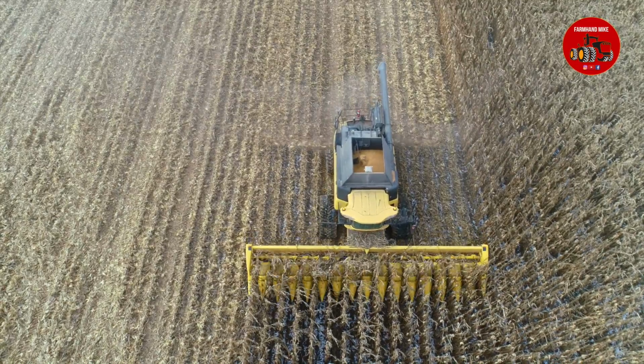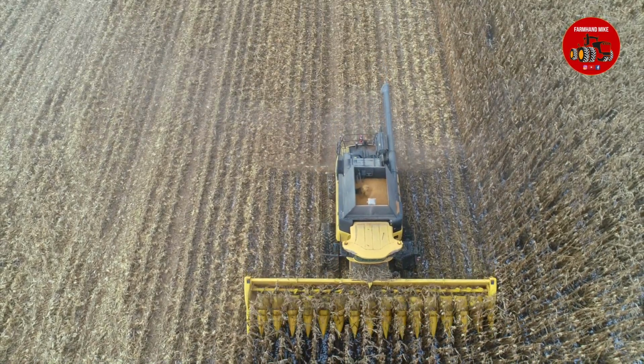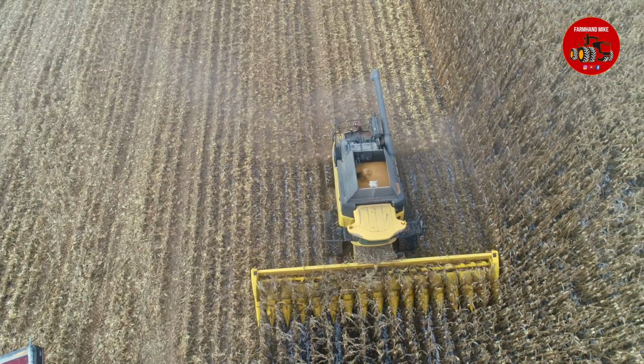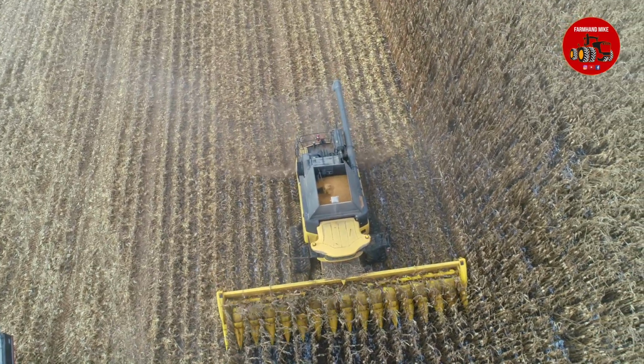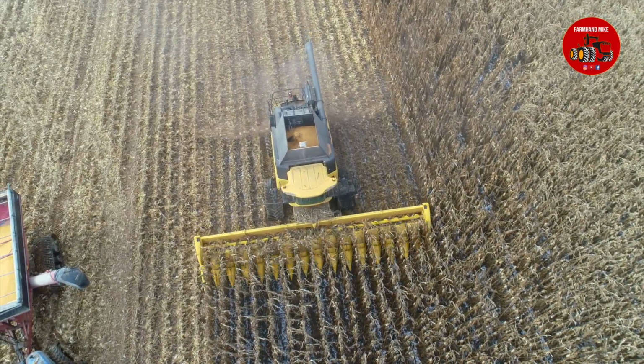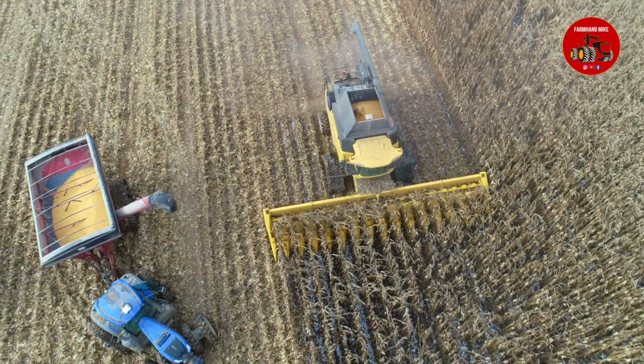Shortly after I left, they had a neighbor come over with his John Deere S680 combine to also help out finish up the harvest. And when they got down to their last few acres, the corn was down really bad, and they actually put their draper head on the combine, tried to get that corn picked up off the ground and get it harvested.